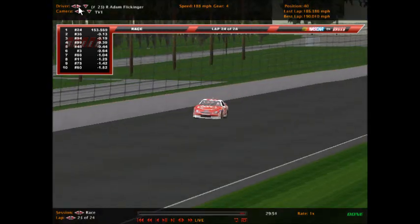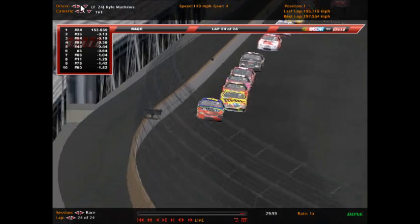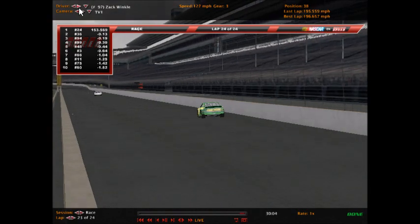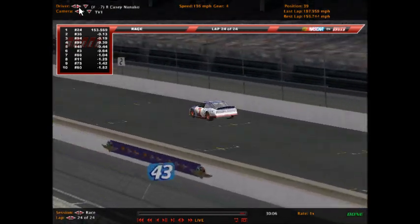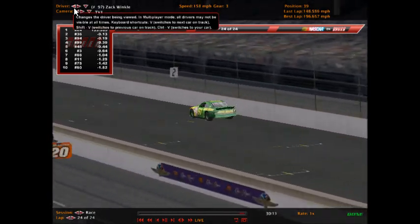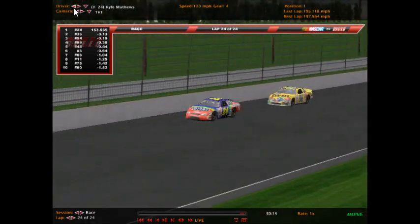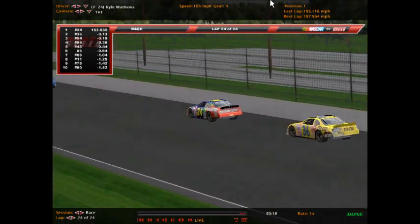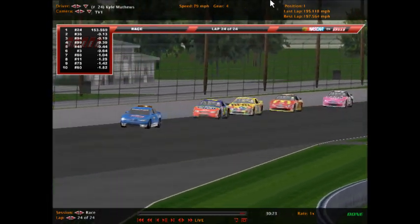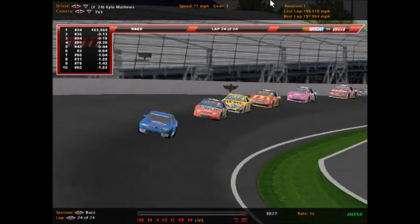And the yellow flag's flown again. And that is going to be the race right there. Kyle Matthews is going to win the Brickyard 400 for the first time in his career. And apparently the crash involving Zach Winkle coming to the white flag in this race. Well, you hate to see a race end under a caution flag, though, but it is what it is.